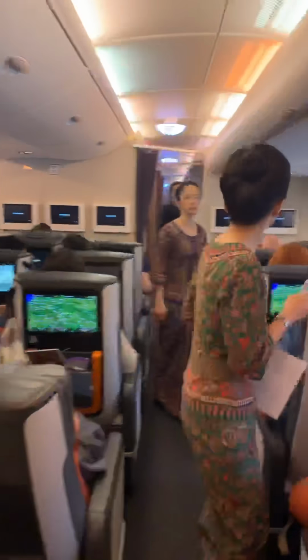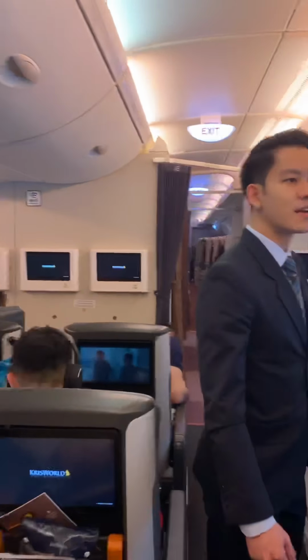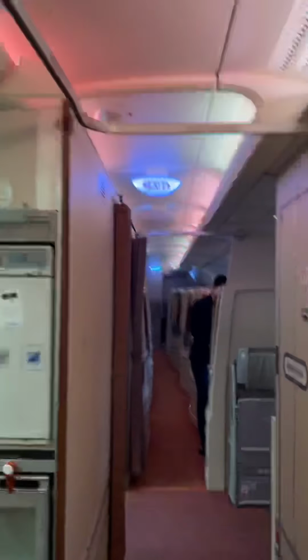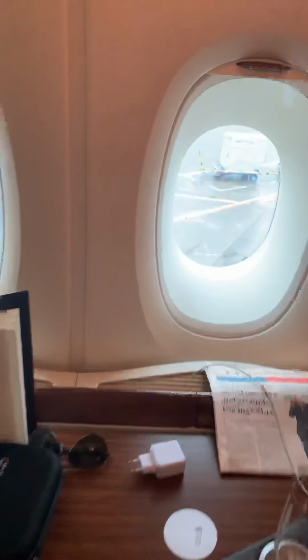And now we are in premium economy, which has very nice seats and plenty of space for the 8.5-hour flight from Frankfurt to JFK. And we're back to suites. Beautiful. And here's 2F. And here's our seat.